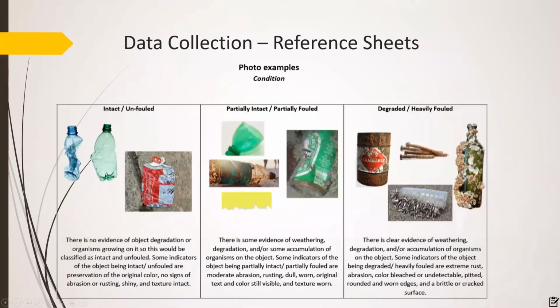This is the data collection photo reference sheet. You will have copies of this photo reference sheet at all data collection events. The photo reference sheet provides a short explanation and photo examples of the various condition options found on the data collection sheet.